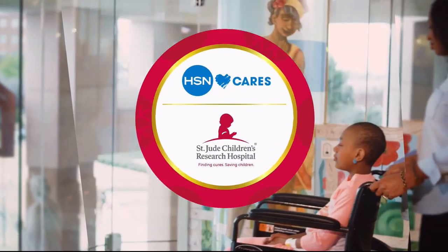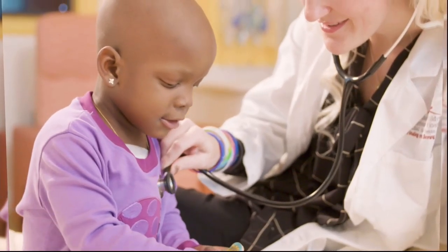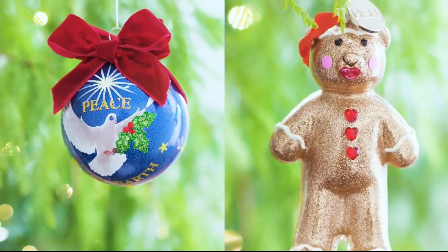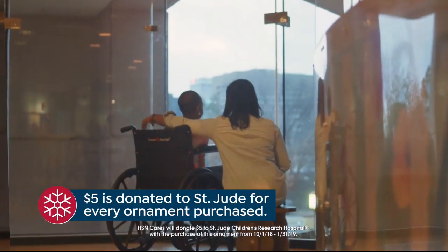HSN Cares is dedicated to empowering women and helping families in times of need. We partner with St. Jude Children's Research Hospital so that families never receive a bill from St. Jude, because all a family should worry about is helping their child live. This year marks HSN's 9th annual HSN Cares Designer Ornament Collection, including over 25 exclusive ornaments designed by some of your favorite HSN personalities. With the purchase of every ornament, HSN Cares will donate $5 to St. Jude.